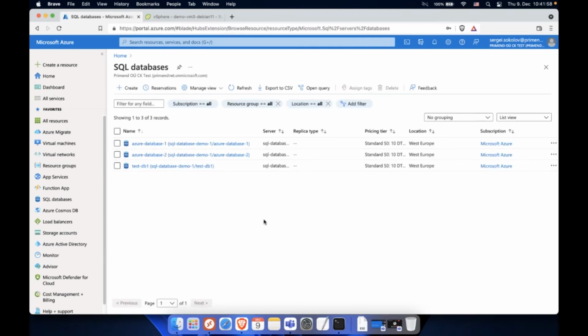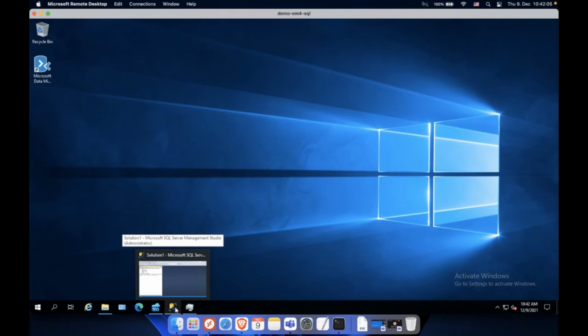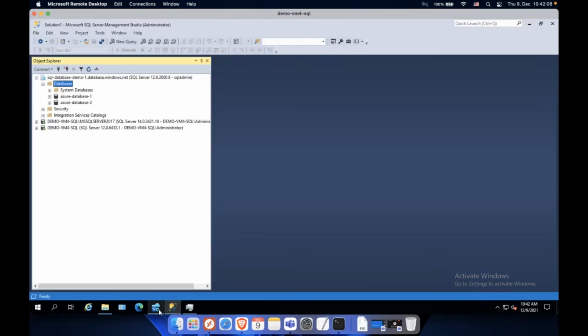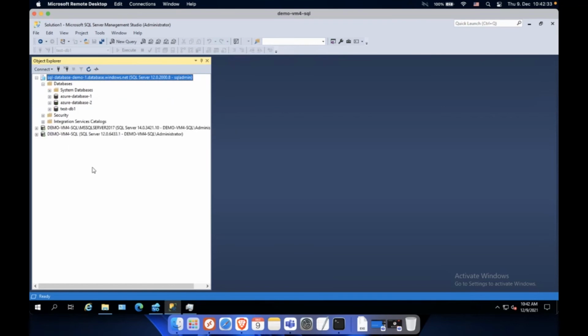So once this is done, we can connect to the SQL server in whichever way we prefer. Is it SQL Management Studio or Azure Data Studio? If you are more familiar with SQL Server Management Studio, then you can use this external name of the SQL server and connect using SQL authentication. So I have already connected to it. I can refresh and see the databases that I have previously created.